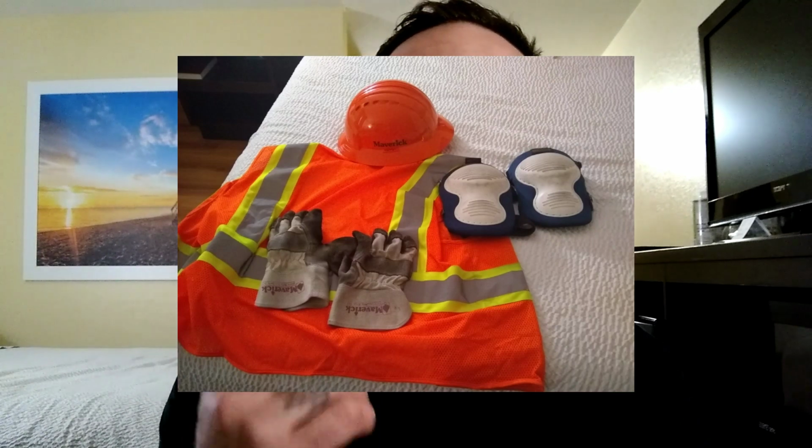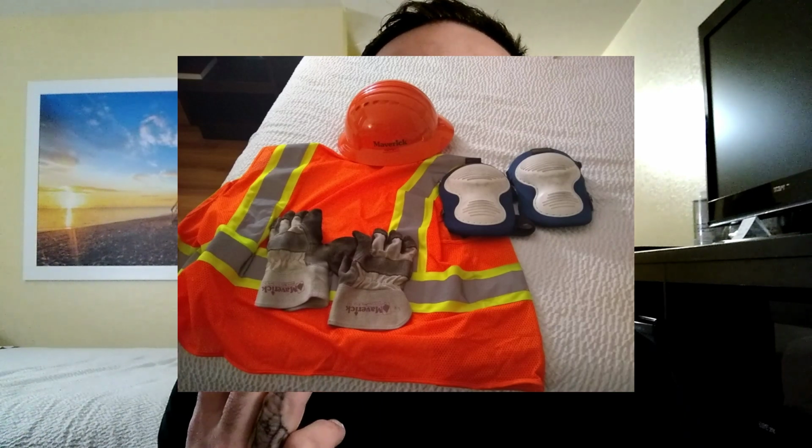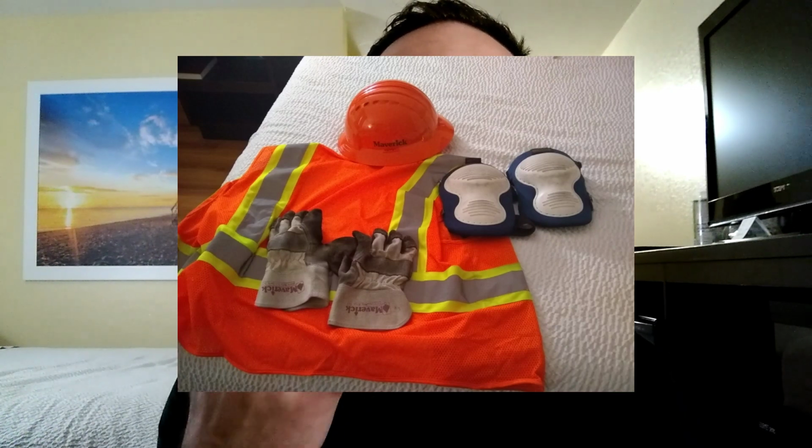When you go up to the classroom on Wednesday, you'll get your personal protective equipment. Maverick is going to give you a hard hat, gloves, a safety vest, a pair of safety glasses, and knee pads. You're going to need all of those all week. Don't forget them at the hotel. You can't do your training if you don't have those.